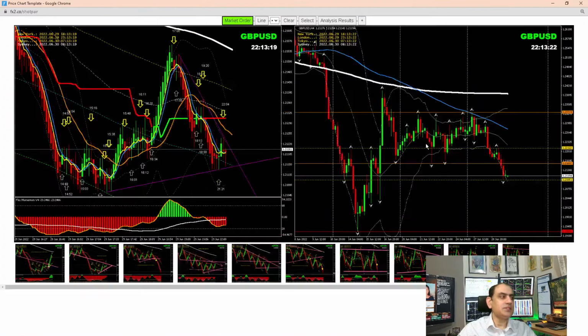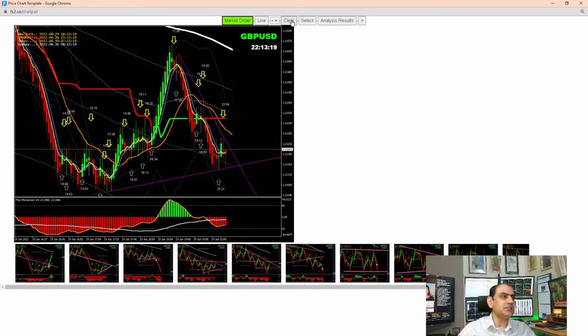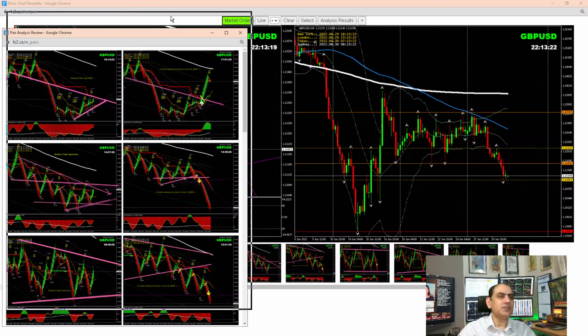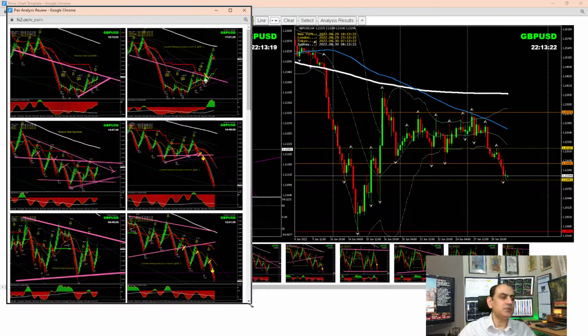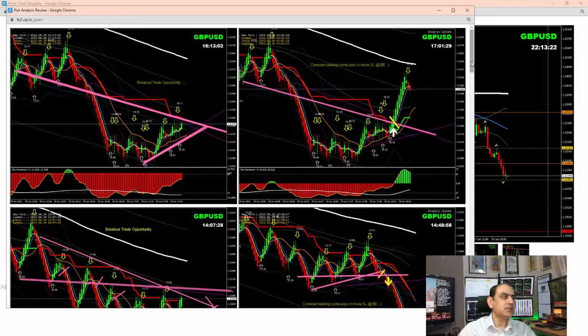Pound Dollar was pretty straightforward. We've been short from yesterday. As you can see here, we have this beautiful breakout. And today we were also expecting a pullback, a bearish engulfing candle, a beautiful short trade on Pound Dollar. Let me share with you how I analyze the entries. That was pretty straightforward, guys. Okay, let me make it slightly bigger.